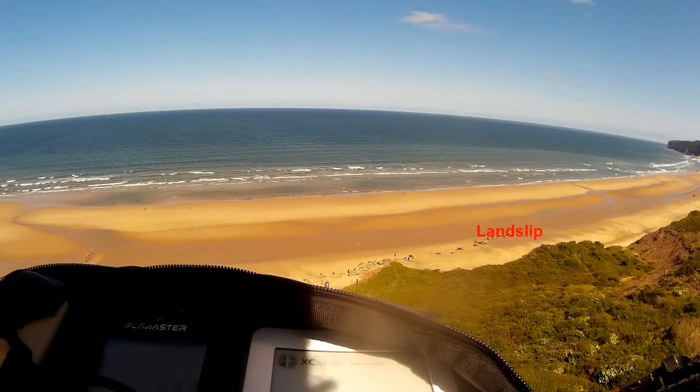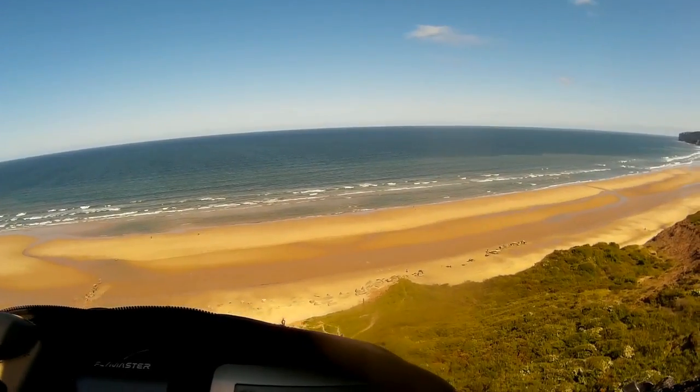Having just about crossed the first bowl, you go at the back of an innocuous looking little landslip. Whatever you do, don't get low behind this. You'll get hammered to hell.